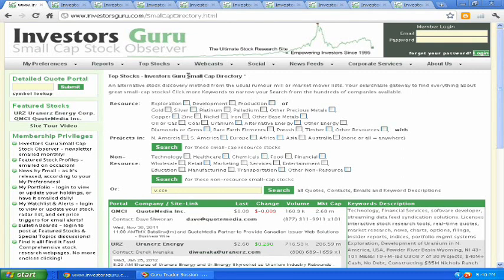You can buy some paperback versions. They're like hundreds of dollars per year. There's a couple sites you got to pay. So we just built our own small cap directory. There's about 450 companies in here now. We'll probably have a couple thousand in there over the next year.